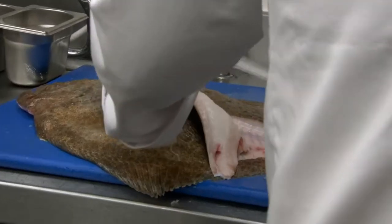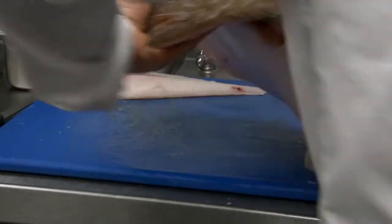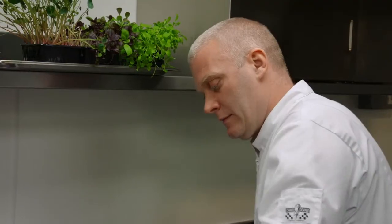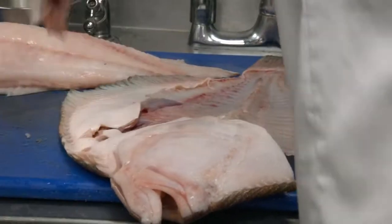There's a kind of a line here, you know. Stunning. So that's one of the fillets there. There's four of them. And with the bones, do you make a stock? The stock, yeah. It's a beautiful piece of fish. Look at that.